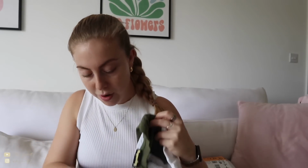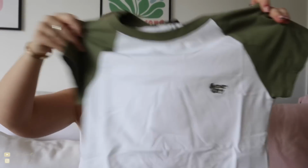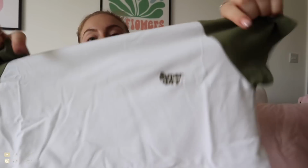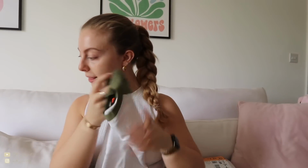Thank you so much. This is from Superdry, and I did actually get some of their products sent through the other day. But we also have another little mini one. So I'm not sure what this is. Another little top. I forgot that I chose this one. This is really cute for transitional seasons, maybe going into autumn, and it just says Superdry and it's like stitched on. But this is just a really cute basic little top. I like that a lot.